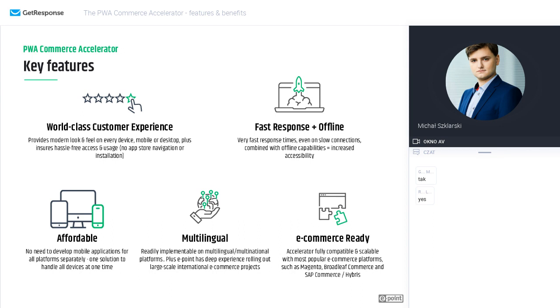It's multilingual out of the box, so we support many language versions regarding product data and any other content data, and it's ready to be plugged into any e-commerce solution. We pre-integrate, which means a very, very rapid implementation process on top of your solutions with Magento, with Broadleaf Commerce, and with SAP Commerce. For any other platform, there is also an integration process. It will be a bit longer, but the difference is not measured in months, it's rather in weeks.